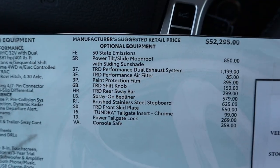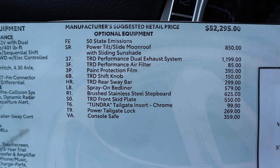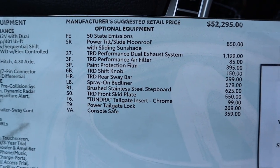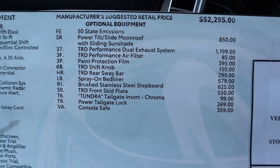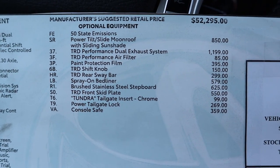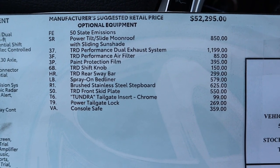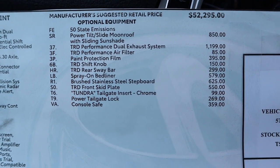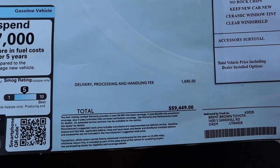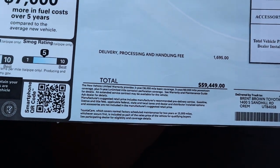But here is the options, and this is where the TRD stuff comes in. So you can option a bunch of TRD stuff on the Tundra, which is pretty cool. So notice we've got the performance exhaust, performance air filter, we've got the shift knob, and then the rear sway bar. So it actually changes how the truck drives slightly. And then also the skid plate, pretty cool. And then, yeah, so that badging I liked on the back, $99, but you know what? I think it's money well spent because it looks really nice. Anyways, there's your total MSRP, $59,449 before any type of market adjustment.